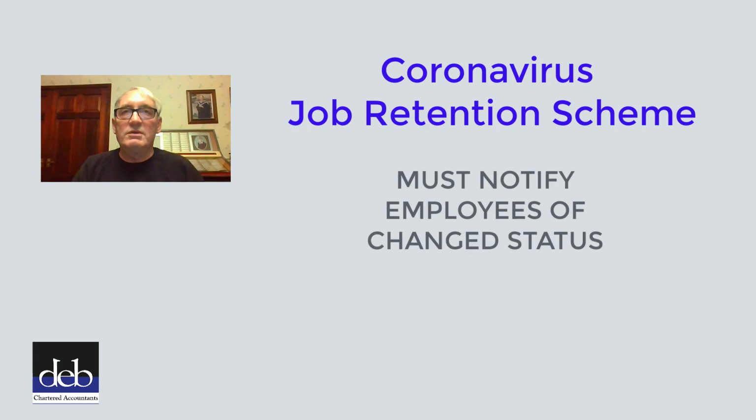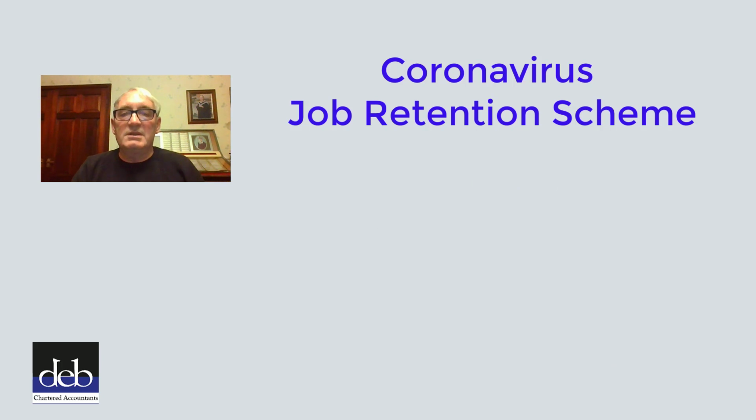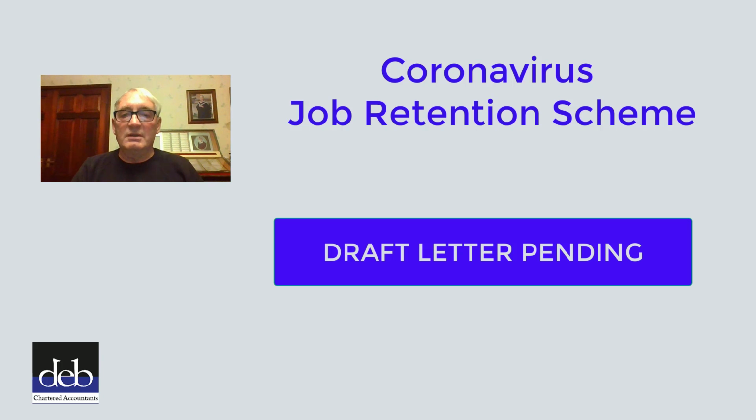Employers will need to notify employees of this change in their employment status to being furloughed, but they stress that change in the status of employees remains subject to existing employment law and, depending on the employment contract, may be subject to negotiation. We understand at this moment in time the government are on the brink of issuing a draft letter to be sent to furloughed employees. This will be the topic of another video blog, possibly tomorrow if this is forthcoming.